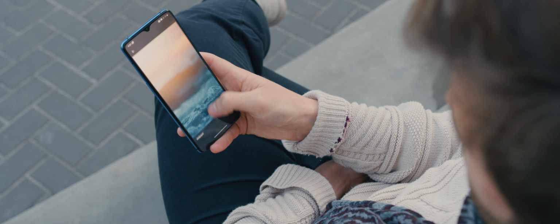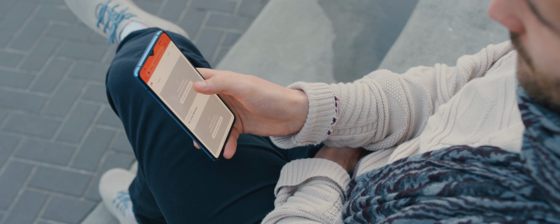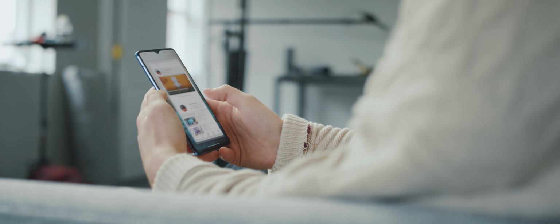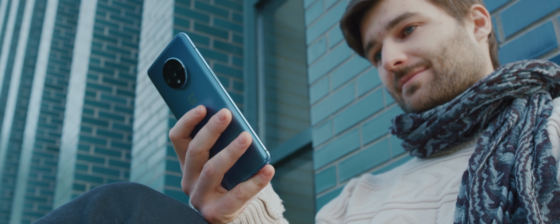And that's where this phone even has an edge over its bigger, more expensive brother, the OnePlus 7 Pro, which does have those curved edges. And I may be crazy for this, but I'd rather take the 7T over the 7 Pro any day. But yeah, I could gush over this screen for hours and hours and days, but I will save you the time.